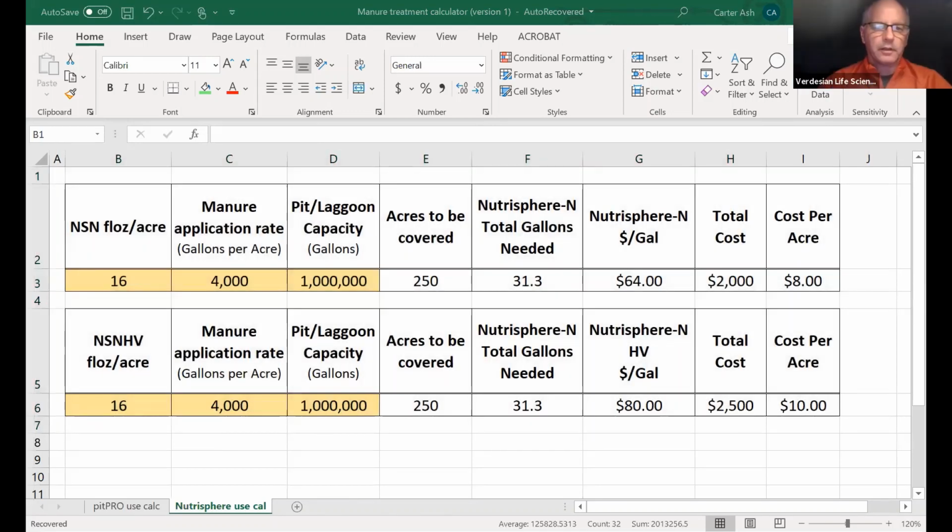Good point, Carter. So with that, any questions that do come up after this, reach out to your local retail agronomist, whoever you're working with. If they're unable to help you, they'll reach out to whoever their Verdesian account manager is. Then after that, we can reach out to Carter, see where the questions are, and he'd be more than happy to come down for an on-site visit.